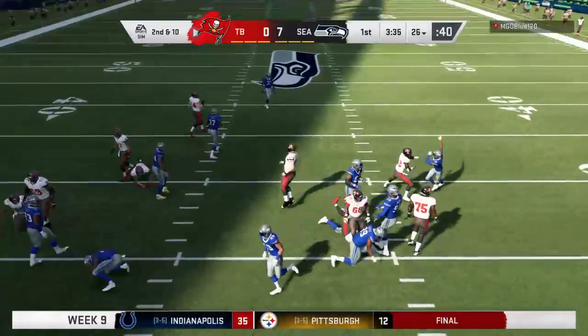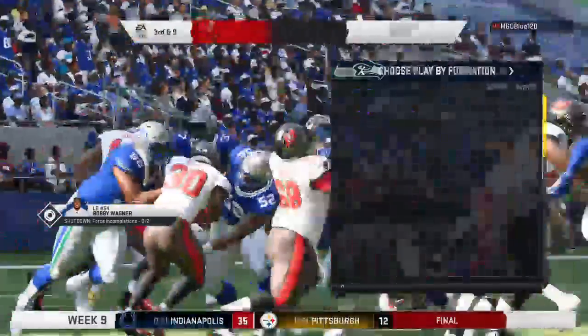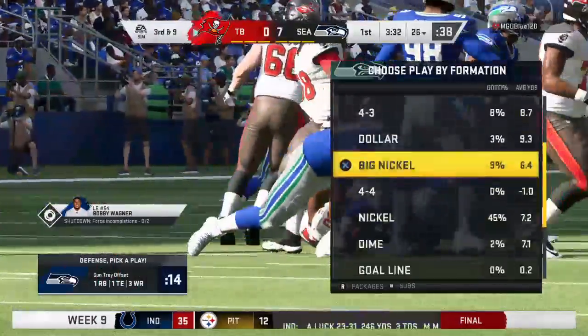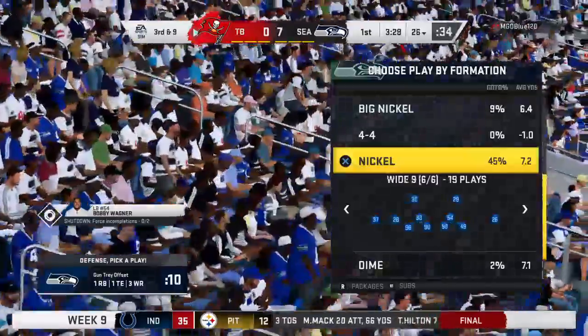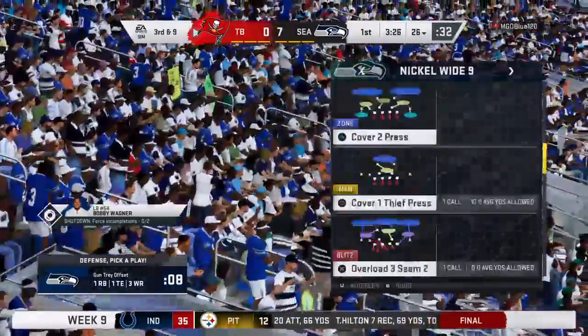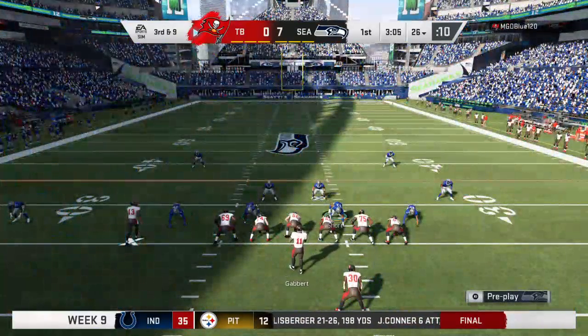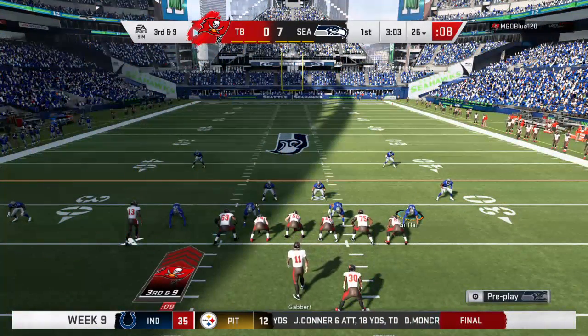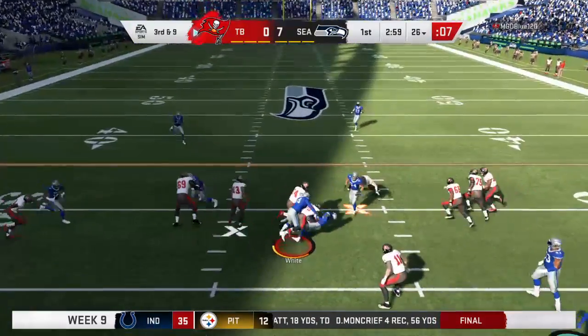They'll run with a former Super Bowl hero. It's James White. And not much to speak of. Call it a 1-yard gain up to the 26. The second down play, not much better than the first. Just a gain of 1 there. It'll be a nickel look here for the Seahawks on 3rd down. On 3rd down, a run from White.